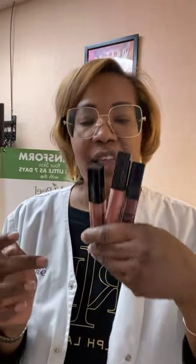These are velvet lip colors. These are the three neutral shades I have. They're $28, very high-end quality. It's velvet liquid lipstick, and it's velvet for a reason because it does feel like velvet, all right?